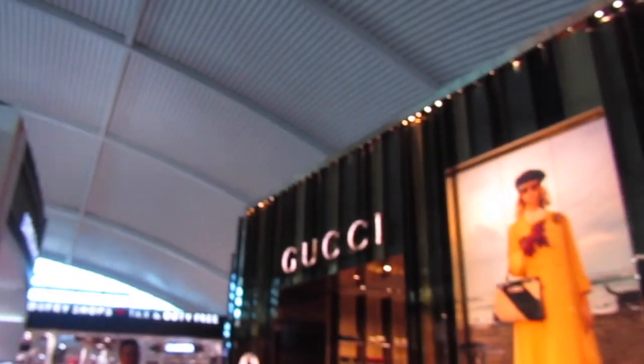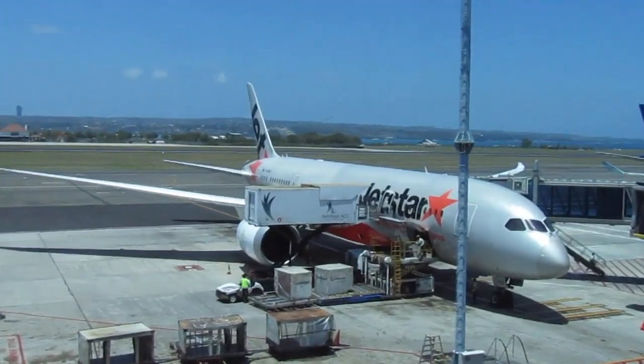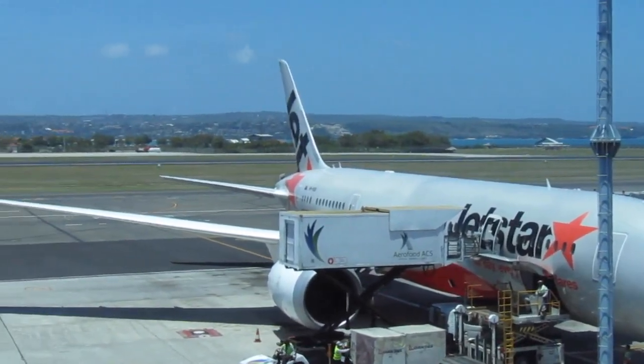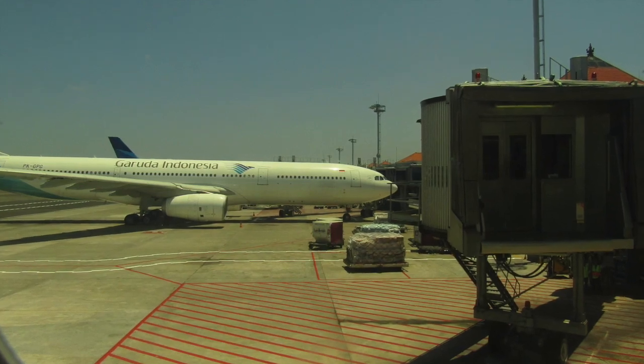This is the duty-free in the international departures. This is the aircraft I'll be travelling on from Denpasar to Melbourne. It's called the Jetstar Boeing 787-800. This is the view outside my window of a Garuda Indonesia flight.